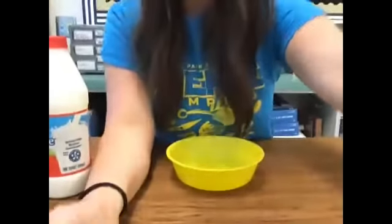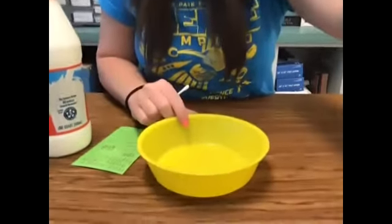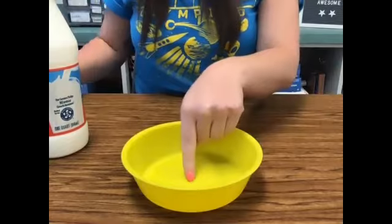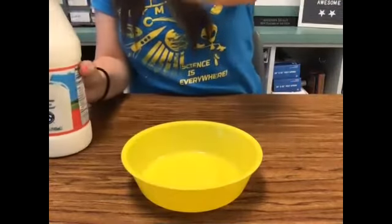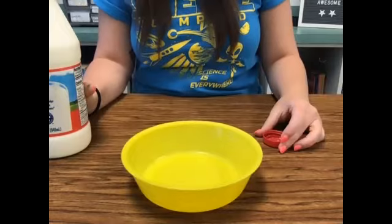All right, so we are ready for this demonstration. Let me make sure I have this positioned so that you can see what happens. So I have my bowl. Now what I'm going to do is add my milk. And remember, we're talking about how to be safe in the science lab. So for this activity, I'm going to keep my goggles on the whole time. If you were here in the science lab with me, you would be keeping your goggles on as well.